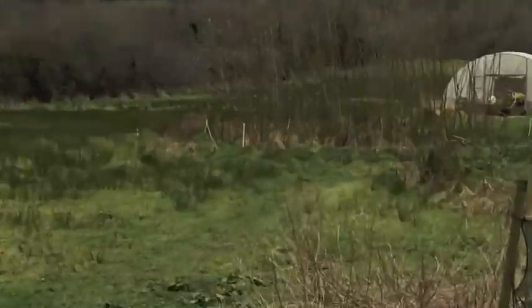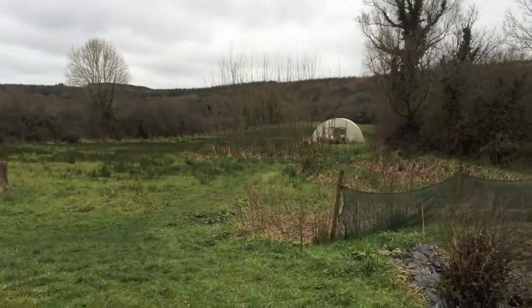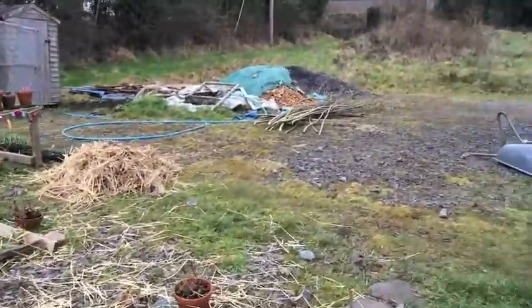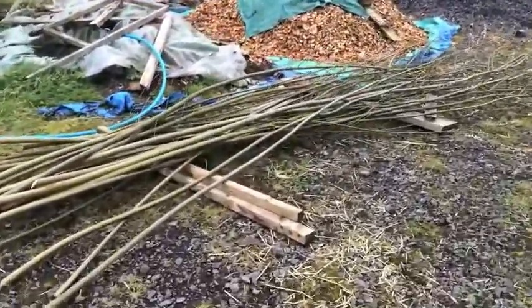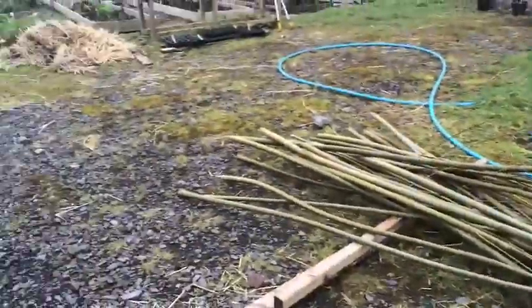I'm also, if you can see down there, my willow bed. Today I am starting to coppice the willow bed, and I have started to pile up these bits of willow here. So I have a few projects in mind. Watch this space that I will be doing with the willow.